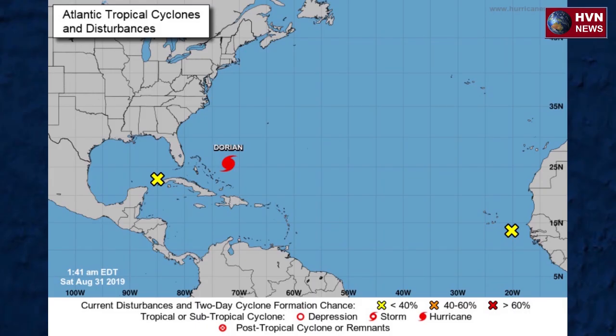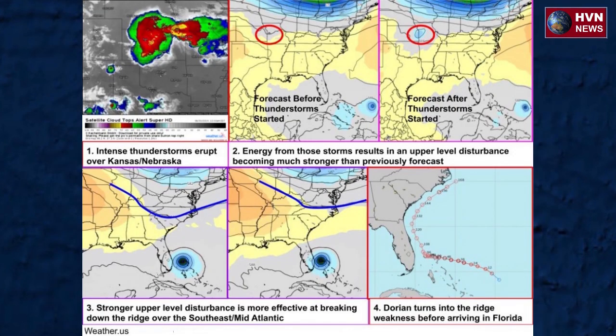At 2 a.m. Eastern Daylight Time, 0600 UTC, Hurricane Dorian is currently at latitude 25.6 degrees north and longitude 72.0 degrees west. Dorian is moving towards the west-northwest near 10 miles per hour. The ridge to the north of Dorian is expected to build during the next 24 hours, and this should cause Dorian's heading to bend westward towards the northwestern Bahamas.